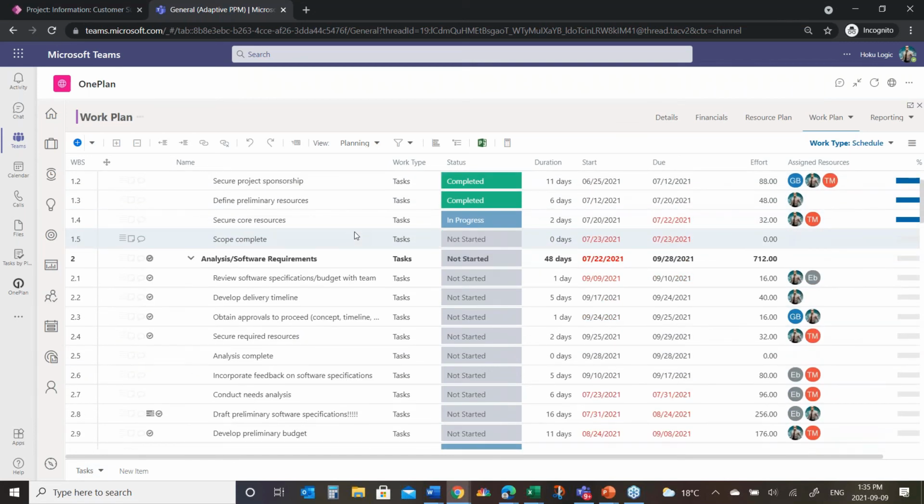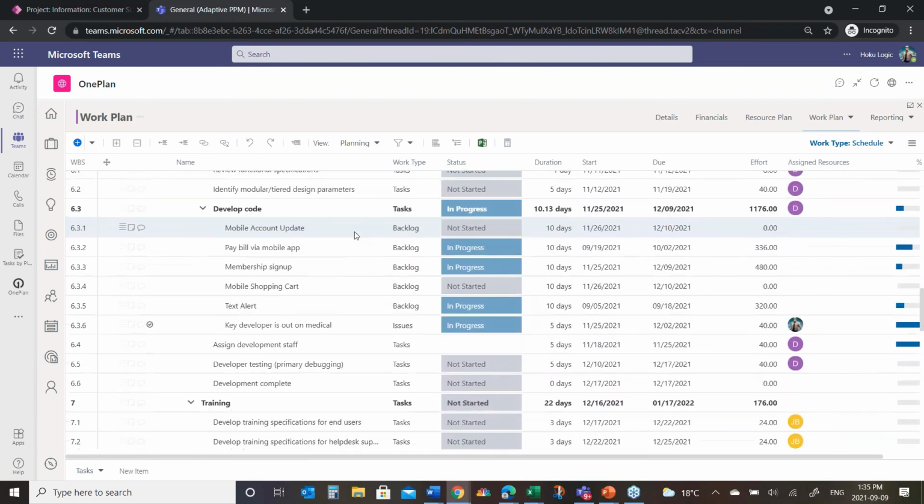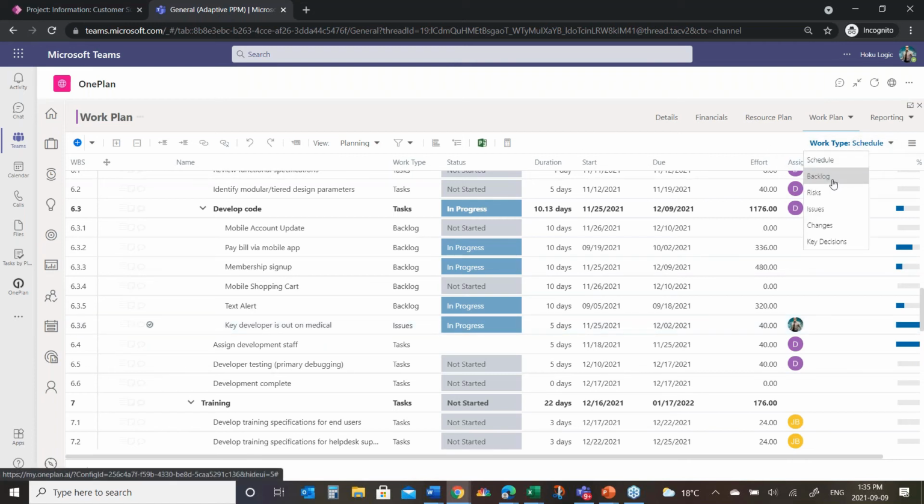But what we've also done in this interface, popular requests from clients, if I scroll down, you'll see embedded in this schedule are the backlog items and where they occur, as well as this here is an issue. That's from the issues list right here. It is appearing in this schedule so that as a project manager, not only can I see my tasks in a single view, but risks, issues, backlog items, changes, other items that affect this schedule are now being drawn forward into a singular view. If I go to my backlog, I can look at all my backlog items.